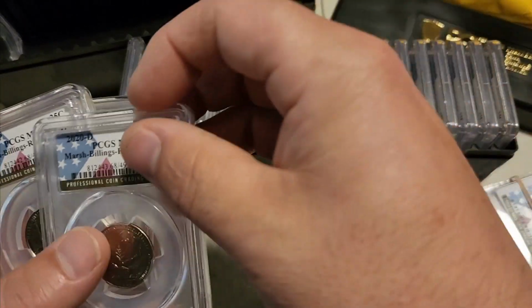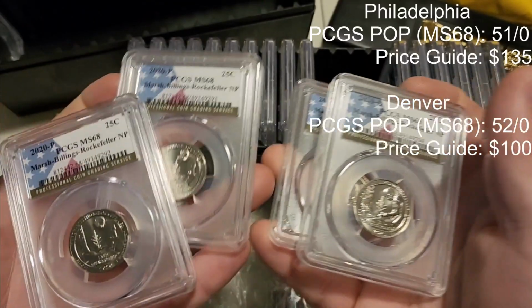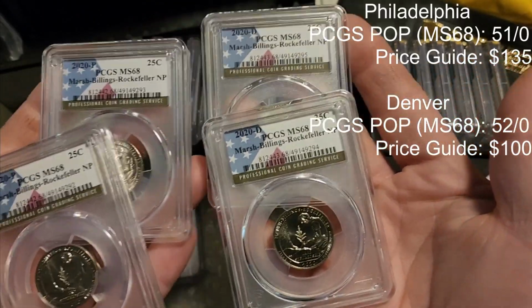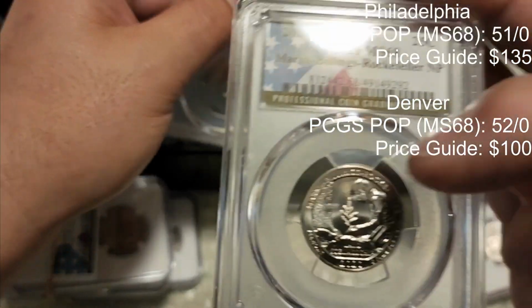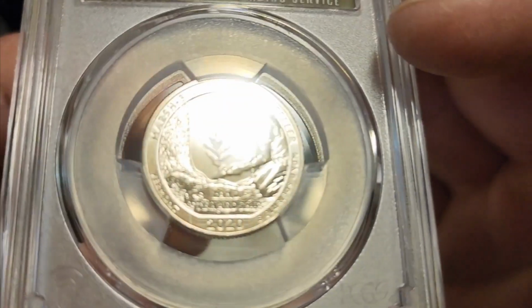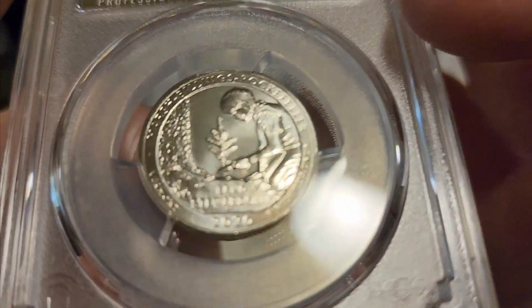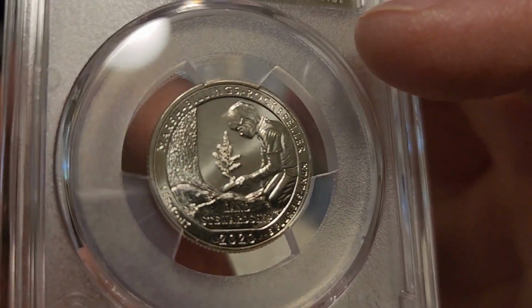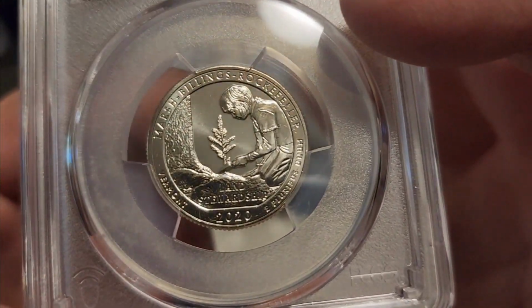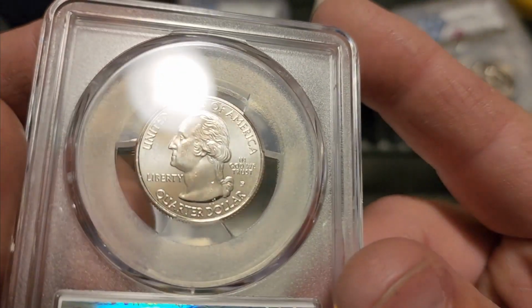So up next is the Marsh-Billings-Rockefeller, and I sent in 2 of each, and we got 2 of each in 68. So really nice, really pretty coins. Very, very clean, very mark free, and that's kind of hard to do with that big open field, but it looks to be fairly well protected. So if there are any marks, they're probably going to be on that tree or somewhere like that.